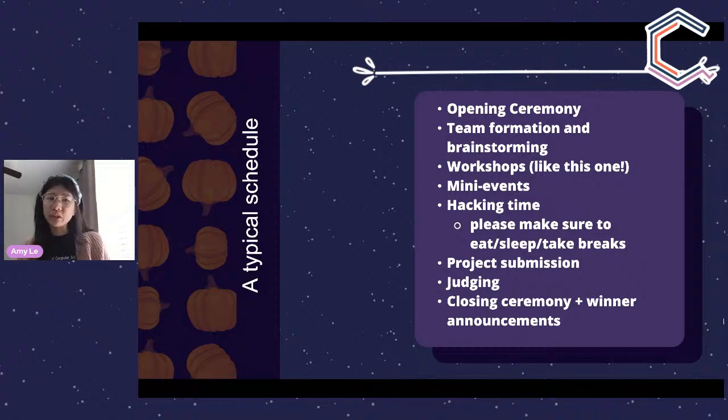Many events are also held throughout the event. I saw the schedule, and there was some kind of Bob Ross MS Paint night, which I feel like is really fun to do. Those kinds of events are really great. It's a kind of downtime, a chance to have some fun while you're here.